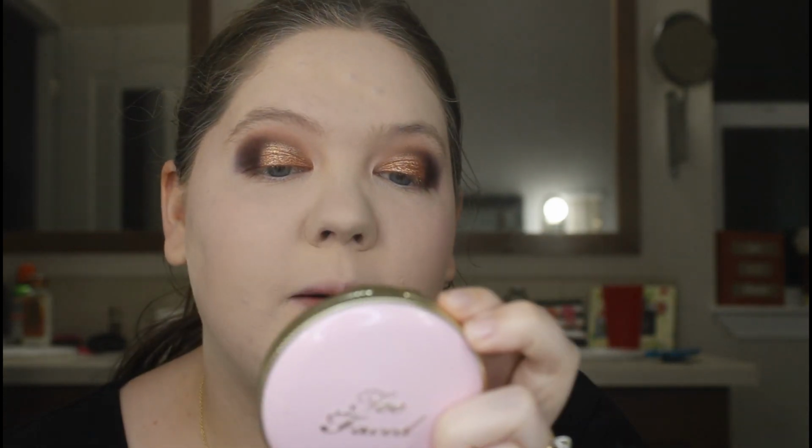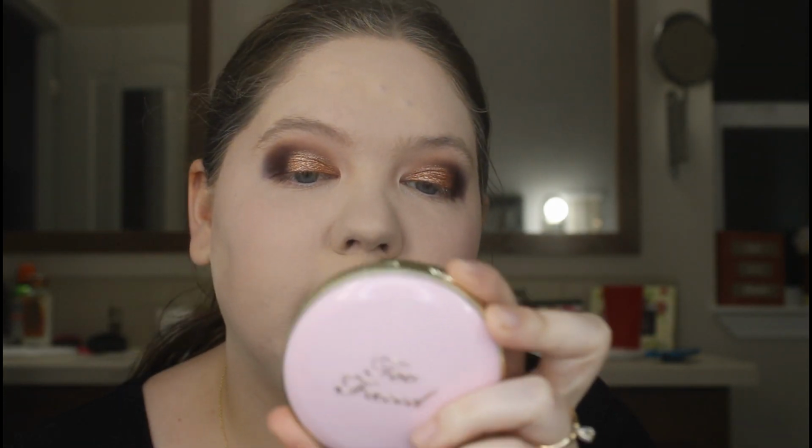It doesn't get under the eyes as good because it's not as pointy as this one is, but it is really nice. And then I'm going to use my Too Faced Natural Chocolate Soleil Bronzer in the shade Caramel Cocoa. My absolute favorite bronzer of all time. And I'm using that with my Morphe JH02 brush. And I don't need a lot because of the cream bronzer we put underneath.